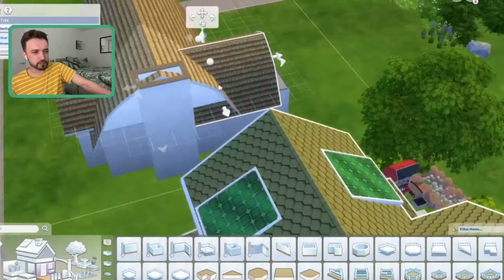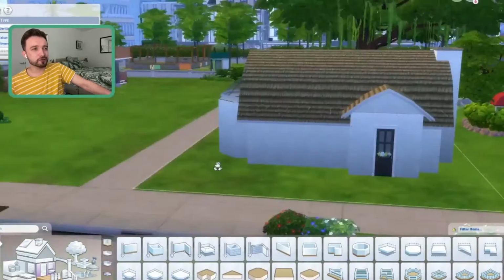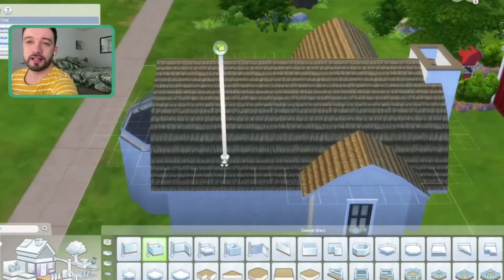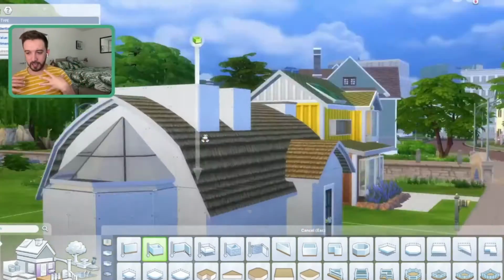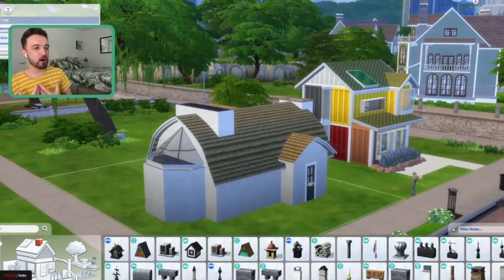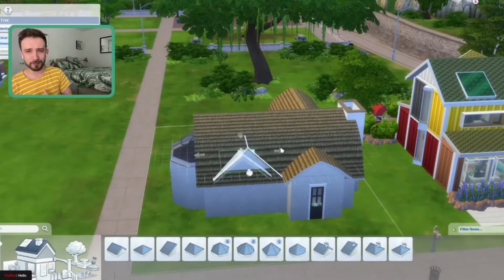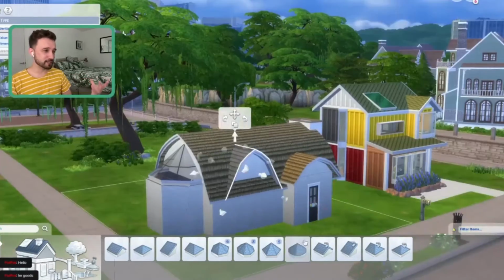Cottages and these Tudor homes are what I'm really enjoying building at the moment. I absolutely love the aesthetic of the outside and what it allows you to do on the inside, because you don't have to necessarily stick with the same thing, if you know what I mean. You don't have to go completely old-fashioned with the inside of these builds.